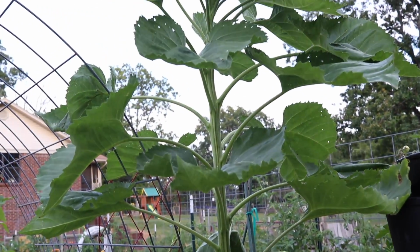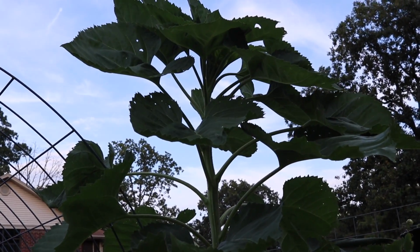These Titan sunflowers are towering over me now. And like this one hasn't even started to form a head yet. It's just huge. These things are gonna be huge.